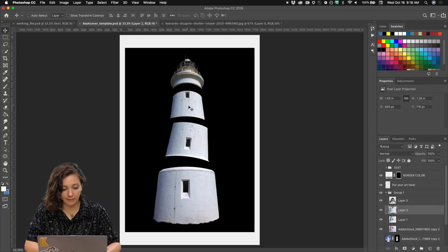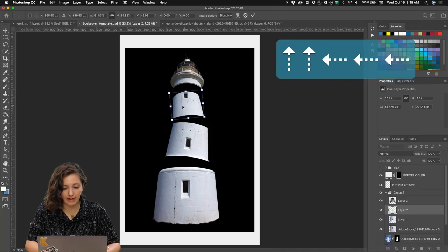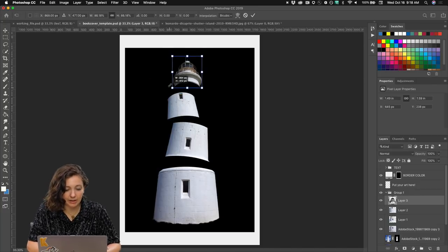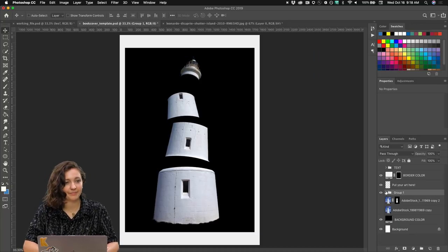Hitting return to confirm my changes. Maybe we'll make this one a little bit smaller. Rotate it that way and over. This looks like I'm entering like a cheat code into Photoshop. And then we're gonna really decrease the size of this to make it look like it's really flying away. Put it a little bit further. Goodbye, Leonardo DiCaprio. I knew you well.